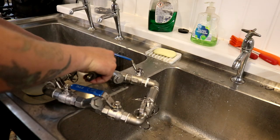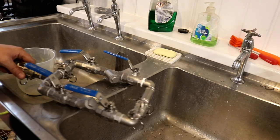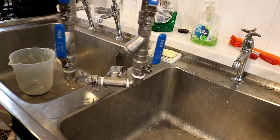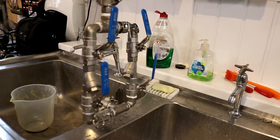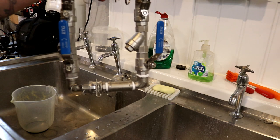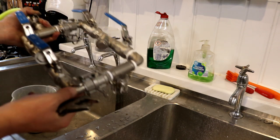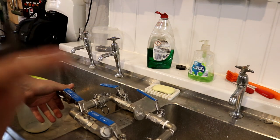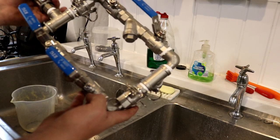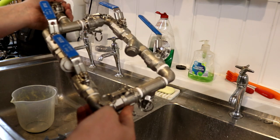So maybe that one needs nipping a touch. I don't know if I can do it here or not. But it doesn't seem to be a lot. So there we go. It's kind of how it's going to look on the brew stand, if that makes any sense. Yeah, we do have a couple of leaks, look. So I'm going to have to just go back to the old drawing board, just tighten them up, but it gives you an idea as to what we are actually looking for. It would have been nice to have everything in line. I just can't seem to get it to happen.